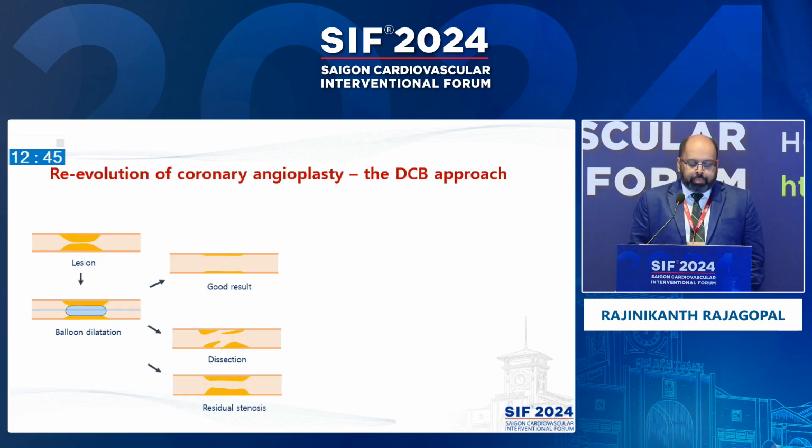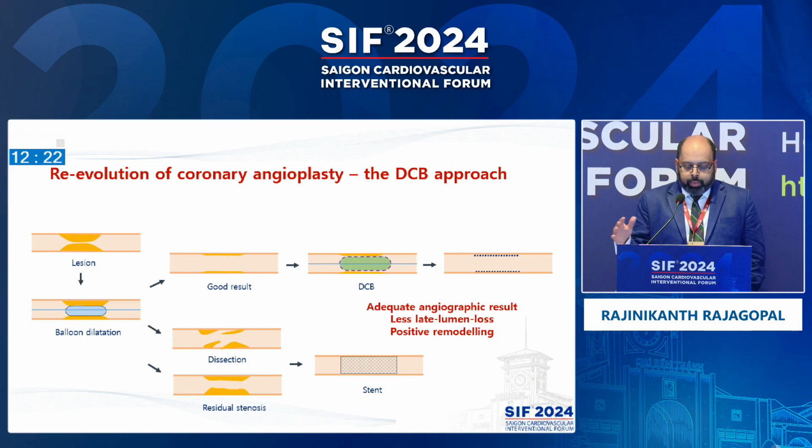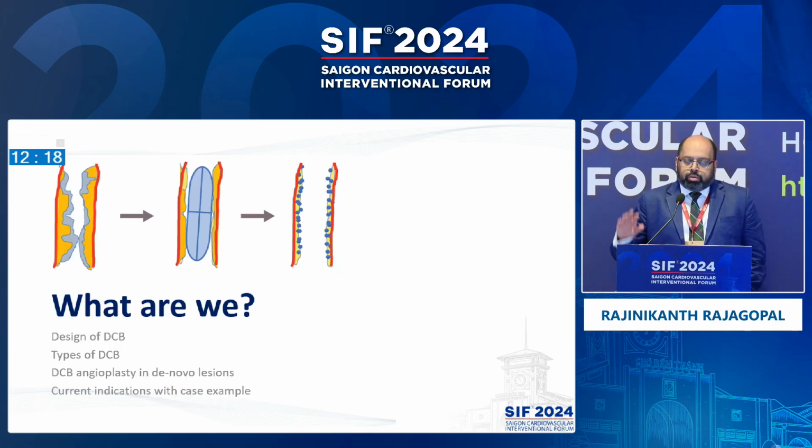So we rethink PCI. If we have a problem with dissection, flow limitation or stenosis, we put in a stent. But if we have a good result, we don't need to put in a stent. A DCB to deliver the drug is adequate, and we leave nothing behind. If we get a good, adequate angiographic result, we can end up with a DCB with less late lumen loss and even positive remodeling at times. So that's a philosophical shift to DCB PCI.